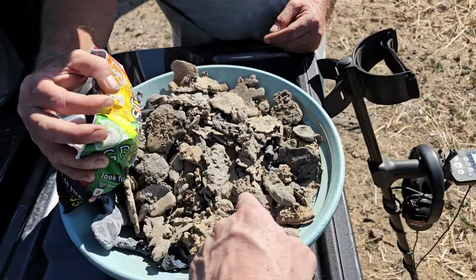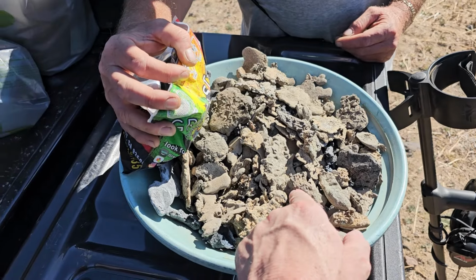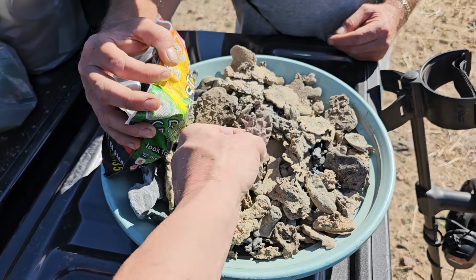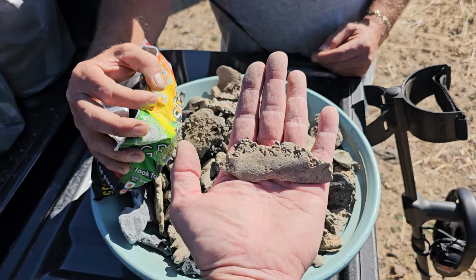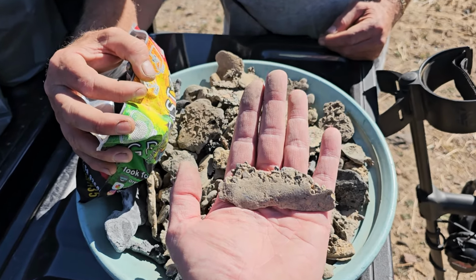These are all high conductors, no different than your dimes, quarters, halves, and silver dollars. I mean, this thing is going to blow your ears off. That is as high a conductor as you can get. It's going to be a 100 on a scale of 1 to 100. Yeah. I'll tell you what. It's no mistaking.